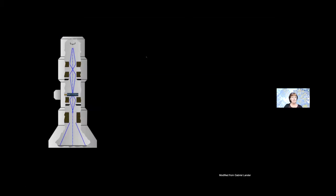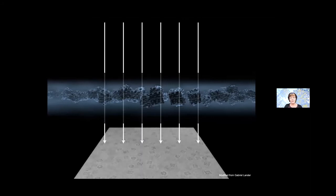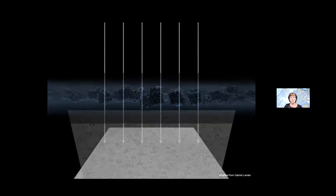We take that and put that now into a transmission electron microscope. It's a transmission electron microscope. That means the electrons have to go all the way through the sample. So it's essential the sample is thin. And so what it looks like when we put those electrons through the sample is we get an image something like this. The image looks like this.